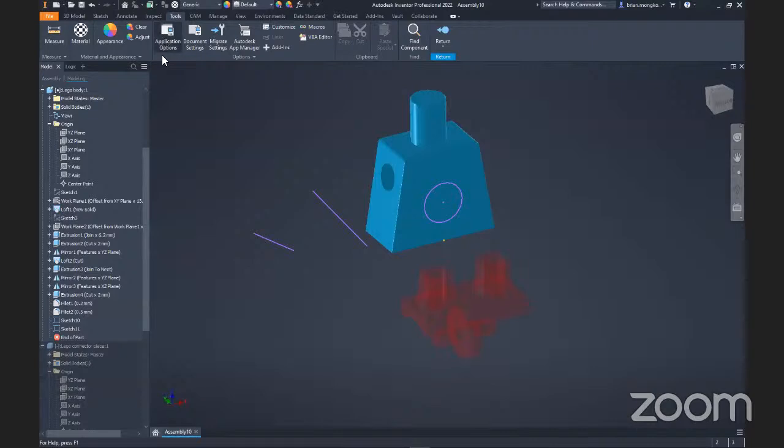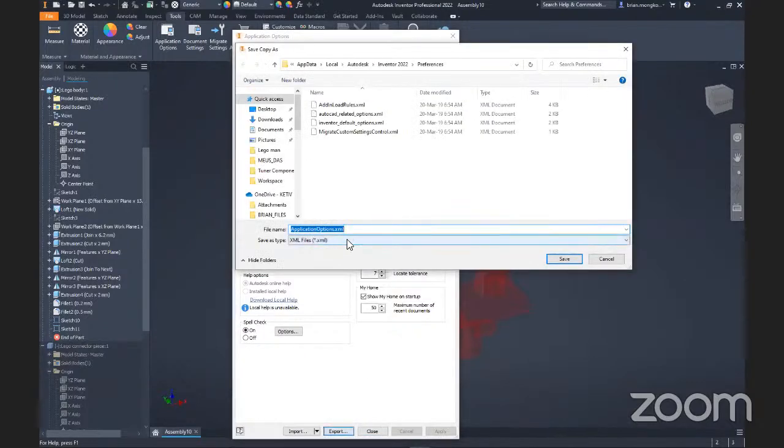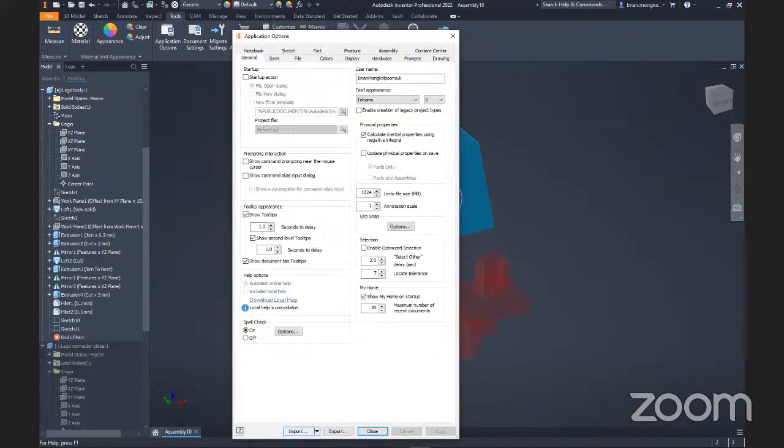And also, while I'm there, if you have these settings and you're moving to a newer version of Inventor, you have the ability to export out this XML file of your application option settings, and then you can import that in. And if, let's say, you're on 2020 right now and you're going to go to 22, if you have that version locally and you download 22 first, Inventor will automatically know that you have that locally, and it will ask you if you want to transfer those settings. So you don't even have to import or export.